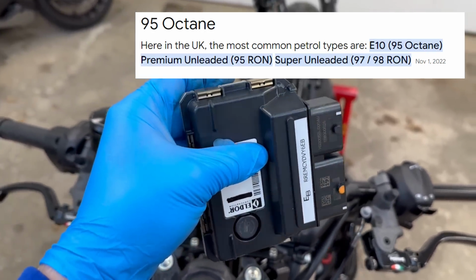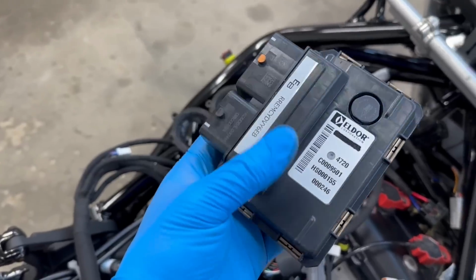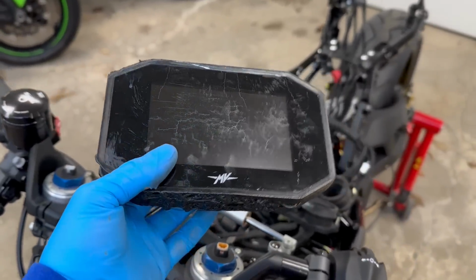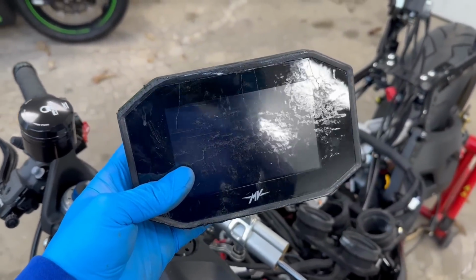Overseas, the ethanol content in fuel is actually way better than the fuel here in the US. Now what Evolution Bike did for me was they tuned this ECU to run on 91 American fuel for free. So this is plug and play, and now this bike has the 201 bhp fully unlocked. Now let's keep installing these electronics because my goal is to try and put some power to this dash and get it to turn on.